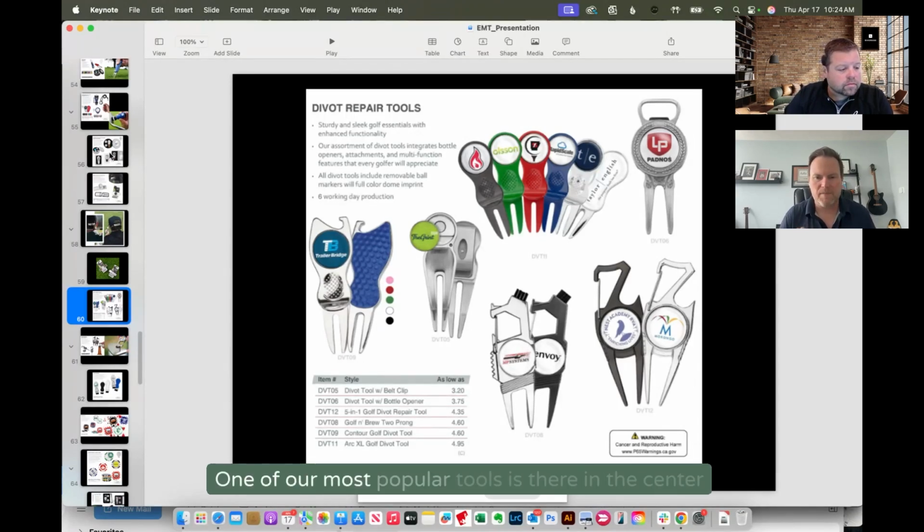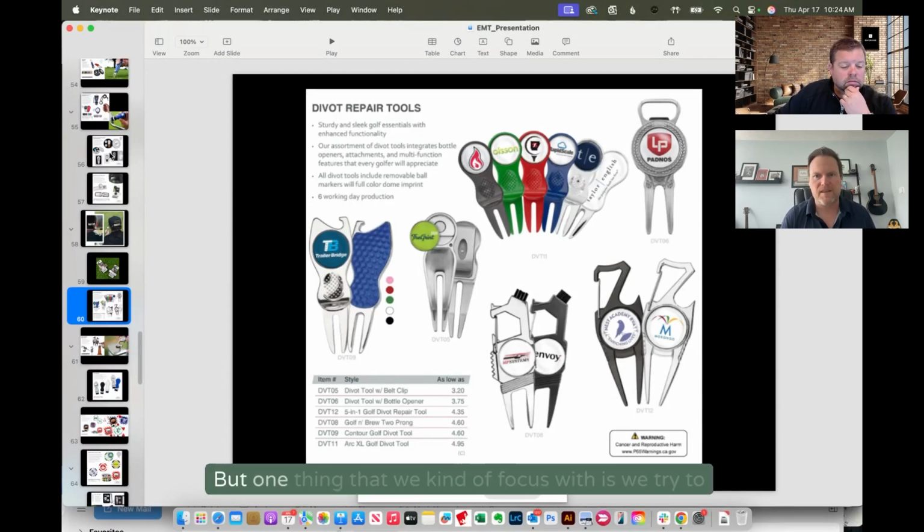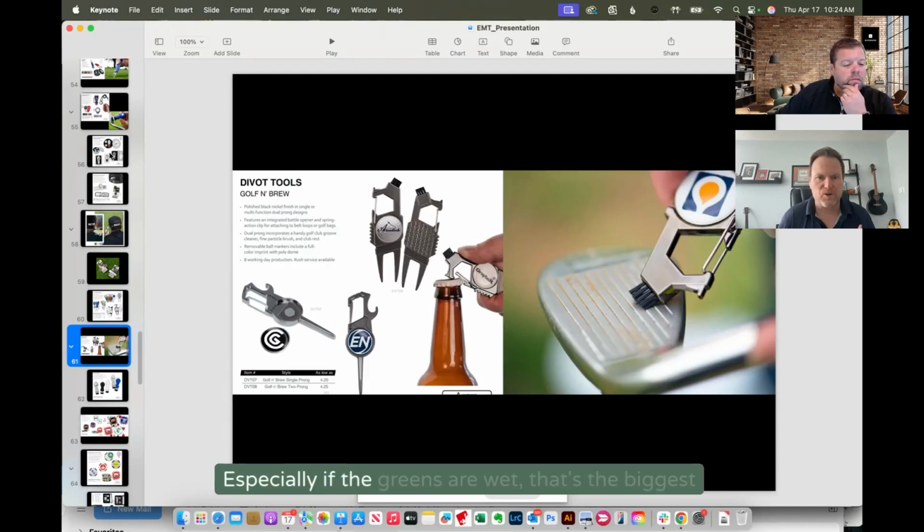One of our most popular tools is there in the center bottom. It's because it's got a brush on it. It's got a cigar rest. It's got a bottle opener built into the clip, and you can clean your clubs with it. But one thing that we kind of focus with is we try to give all these a cigar or club rest built into them, which is nice. Especially if the greens are wet, that's the biggest thing. A lot of you have an early tee time, you don't want your handle getting wet.